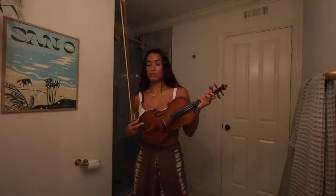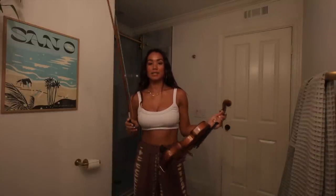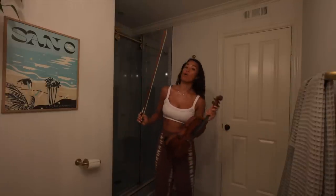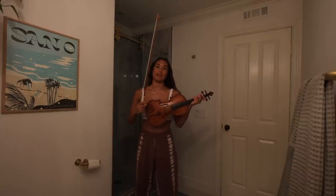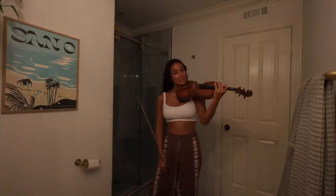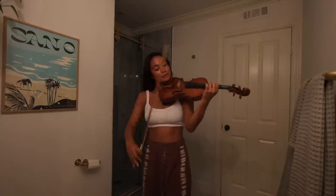Sounds super random to play the violin in the bathroom, but hear me out. The acoustics in a bathroom are always so on point, kind of sounds like a concert hall. So this is what I practiced so far.